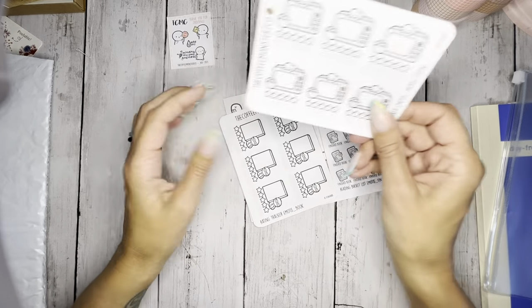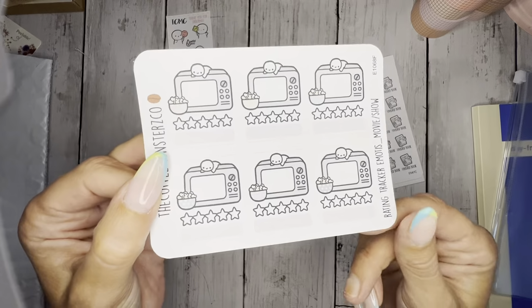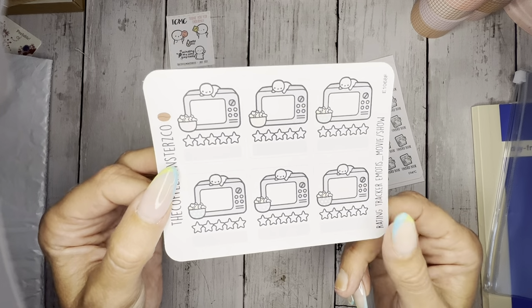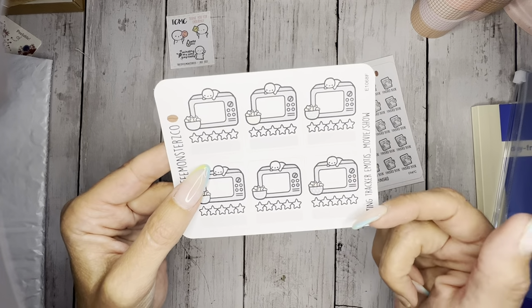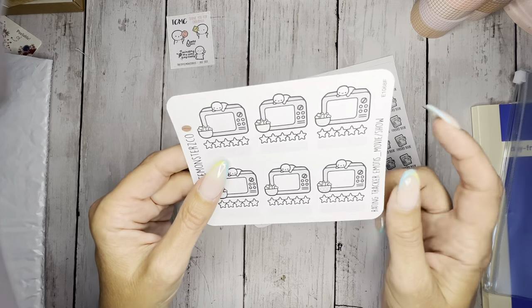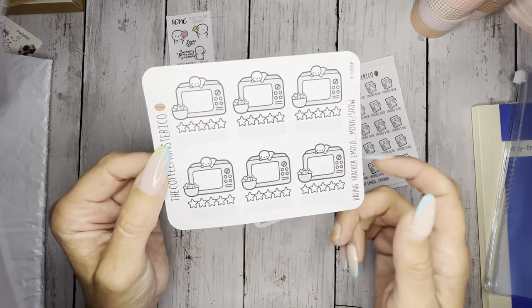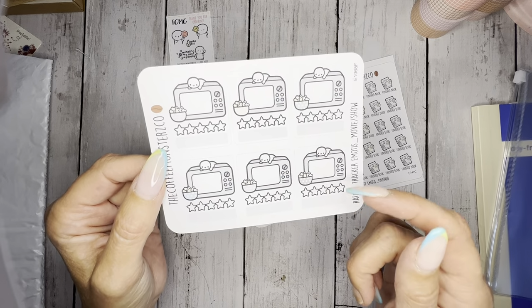And then I did get a TV show tracker because we've been watching a couple of good TV shows, and I wanted to be able to write down what it was and what I thought of it. Right now we're watching Fatal Attraction on Paramount, maybe, and I'm really liking that show. And then what else were we watching?